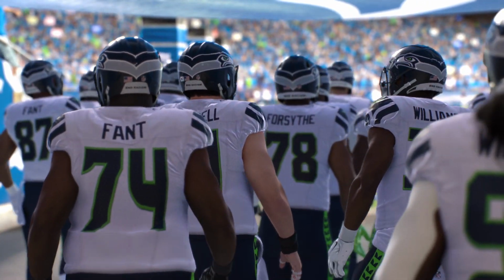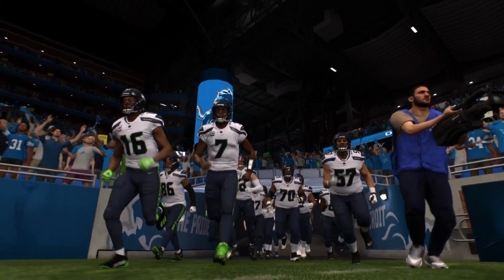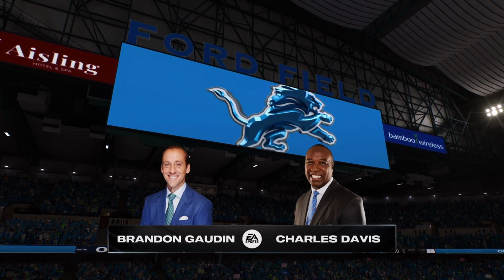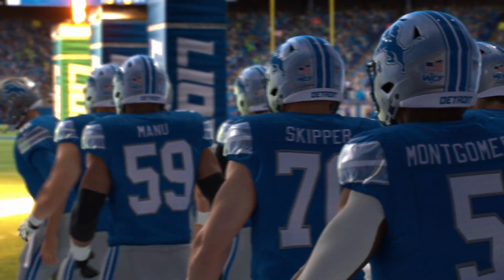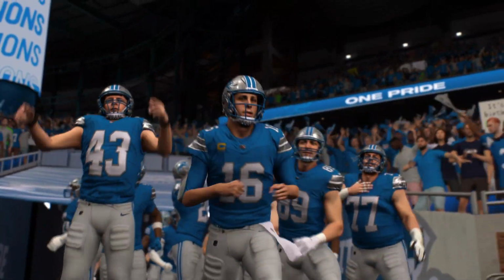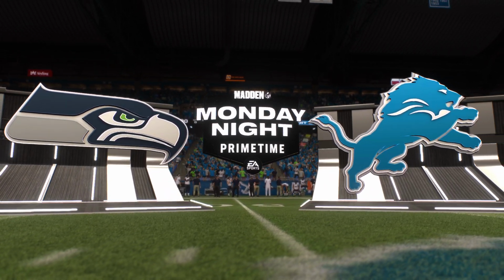First opened in 2002, there's a look inside Ford Field here in downtown Detroit, the Motor City. Brandon Gaudin and Charles Davis on hand. Kickoff just moments away. Charles, quickly, keys to the game? For me, it's coaching. Who prepared his team the best going into this one to give them the confidence to believe that they would win the game? That's who's going to come out of this one on top.